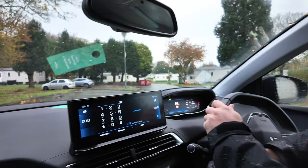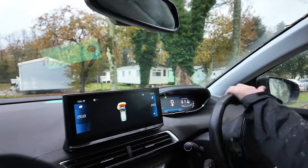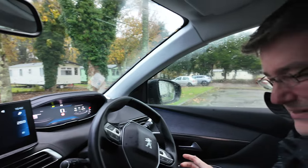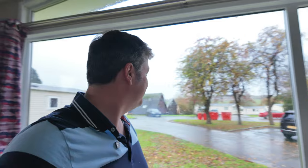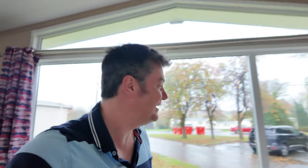And here we are. We're at our caravan. Now we've just got to walk in the rain just to the caravan. So let's go. We've made it back to the caravan. I guess there's nothing much we can do. We can't really go out in this weather. So we're just going to sit down for a bit. I think Matthew's going to eat some Pringles while lazing on the sofa and watching TV. There's nothing much more we can do for a while until this settles down.